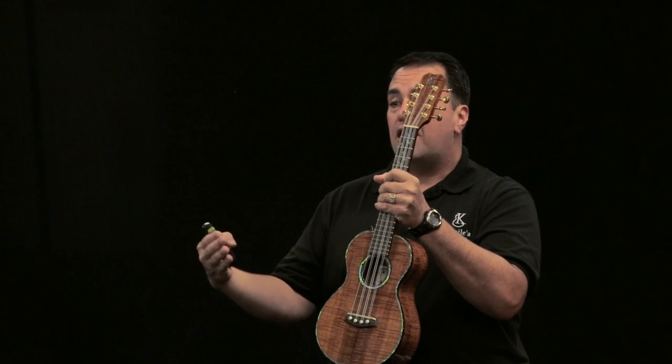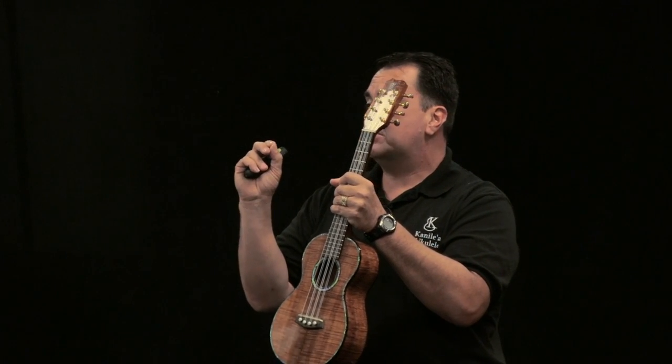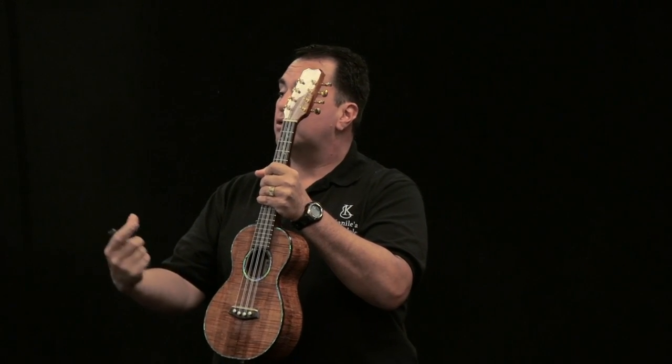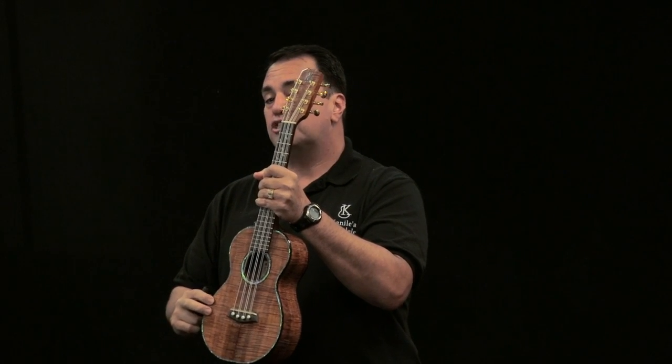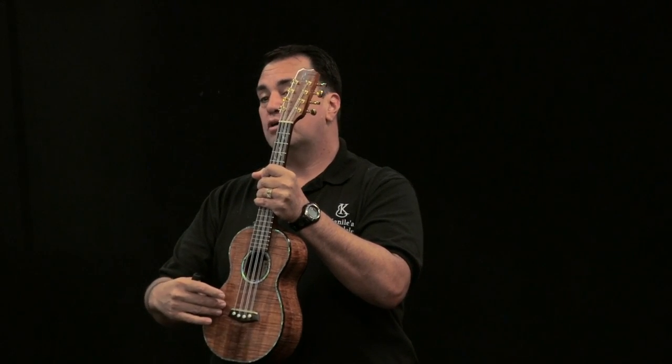Once we are done and finished with the instrument, we're able to remove that mask. It's a very thin piece of mylar, which then exposes the raw wood, and we'll be able to glue the bridge on to the instrument, and that just ensures good wood-to-wood adhesion when we go to glue the bridge on.